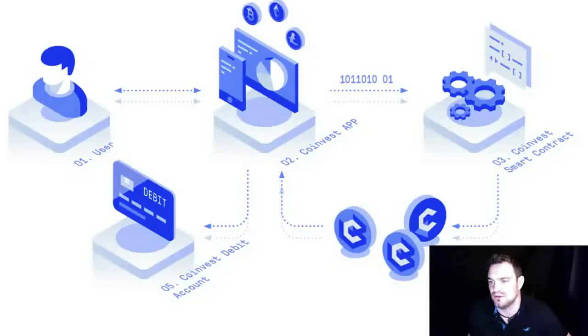So how does that look visually? Let's break it down very quickly. First of all, we've got the user. They create this virtual online portfolio, and obviously they're holding the coins at this point. That then creates smart contracts here, so for all those trades that you execute. And obviously when you close the trades and make some money, that will pay you back in the coins. Now the coins go back in your Coinvest app wallet, and you can just put them on your card and go and spend them. It's really that simple.